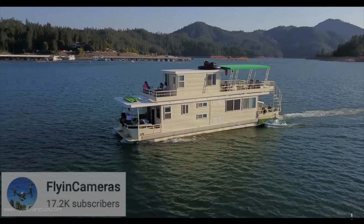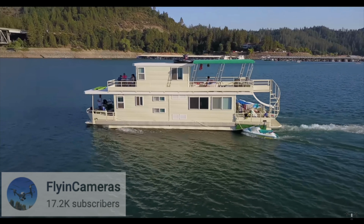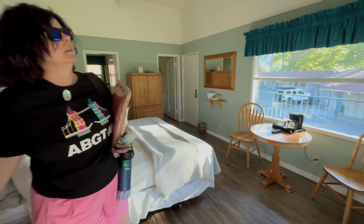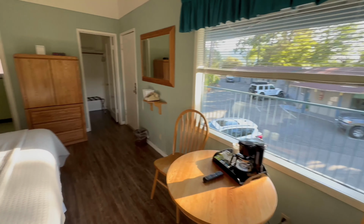Now, when staying at Lake Shasta, there are two types of accommodations. The first and the most popular is staying on a houseboat for 3 to 4 nights. Also, staying at a resort and then renting a boat. That's what this video is about, staying at a resort and renting a boat for the day.